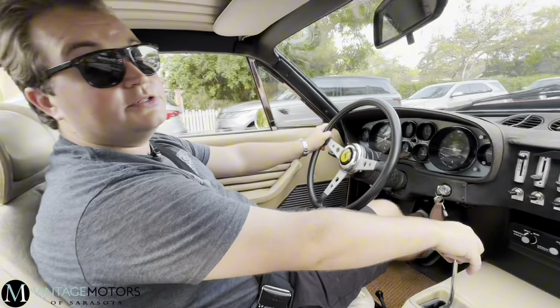They only made 1,200 of these fantastic Ferrari Daytonas. This is probably my favorite Ferrari ever made, and I think there's a lot of you who would agree with me. This is one of the most celebrity-owned vehicles on the planet. Frank Sinatra, I believe Keith Richards, Mick Jagger, loads of other celebrities have these cars.